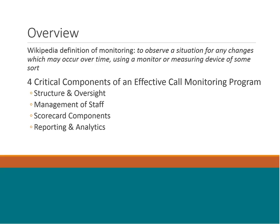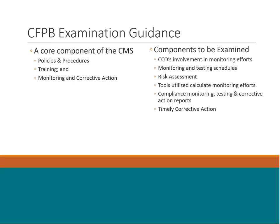So today we're going to talk about the 4 critical core components of an effective call monitoring program, and those are the structure and oversight, the management, I would say development of staff, the scorecard components themselves, and then, of course, reporting and analytics. What are you doing with the information once you have it? So we can move on there.